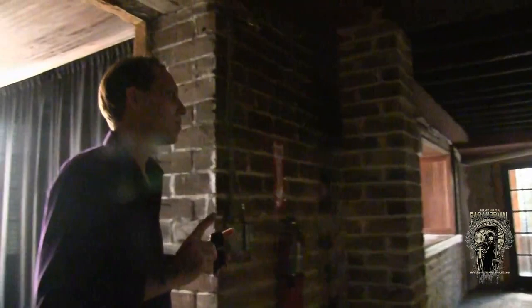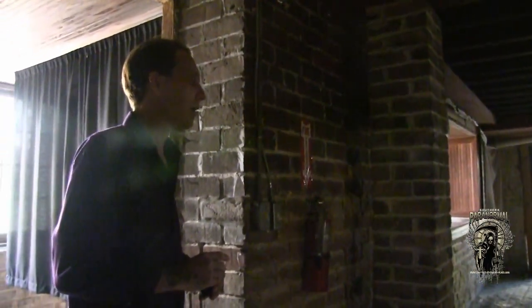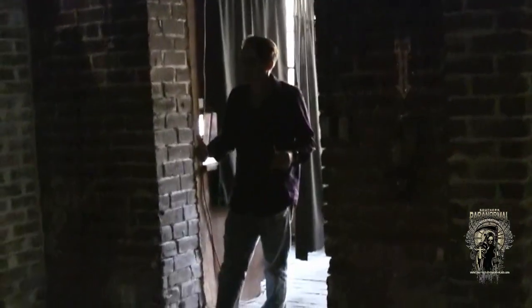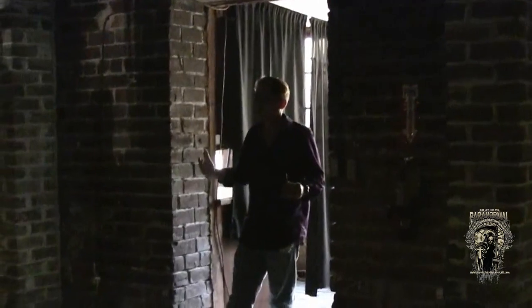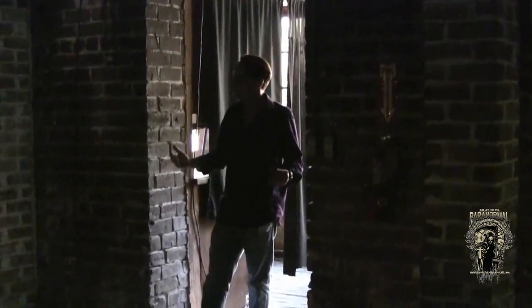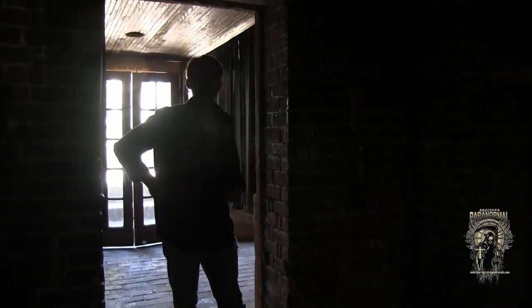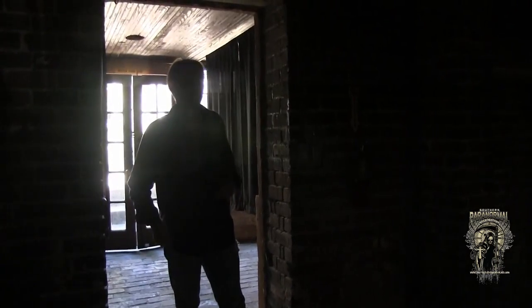I swear, and so does one of my investigators, who will be here later tonight, checking in on the house. He believes he's seen that same figure standing on this side of the wall of the doorway. But more times he's experienced and seen it standing on this side. But it's in this doorway that people keep getting what they describe as being stabbed. They get a stabbing pain in their side or in their back or in their hip or in their leg.